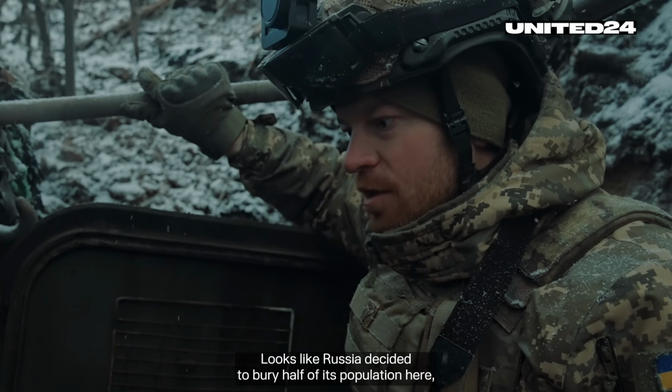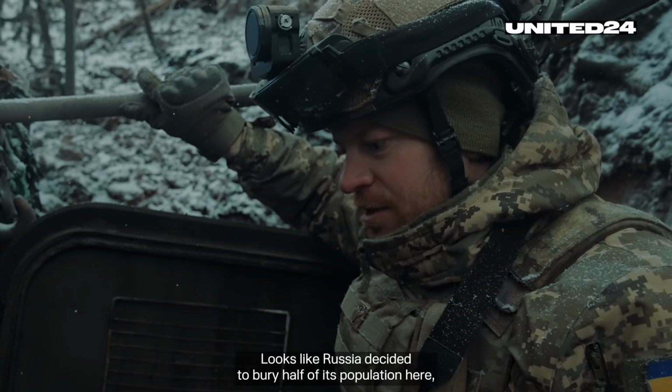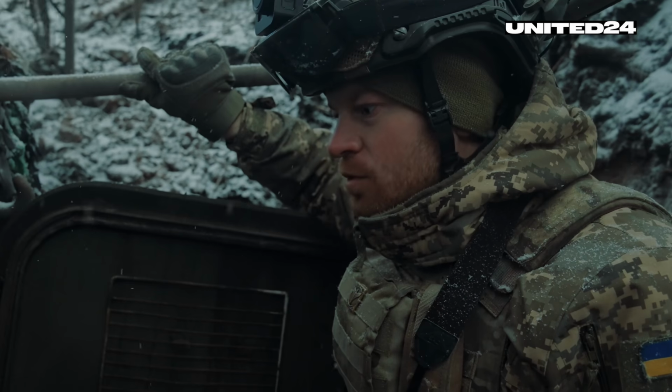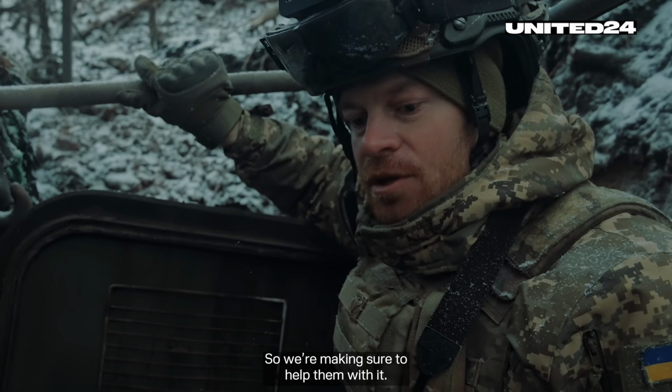Looks like Russia decided to bury half of its population here, to fertilize our soil, as I like to say. So we're making sure to help them with it.